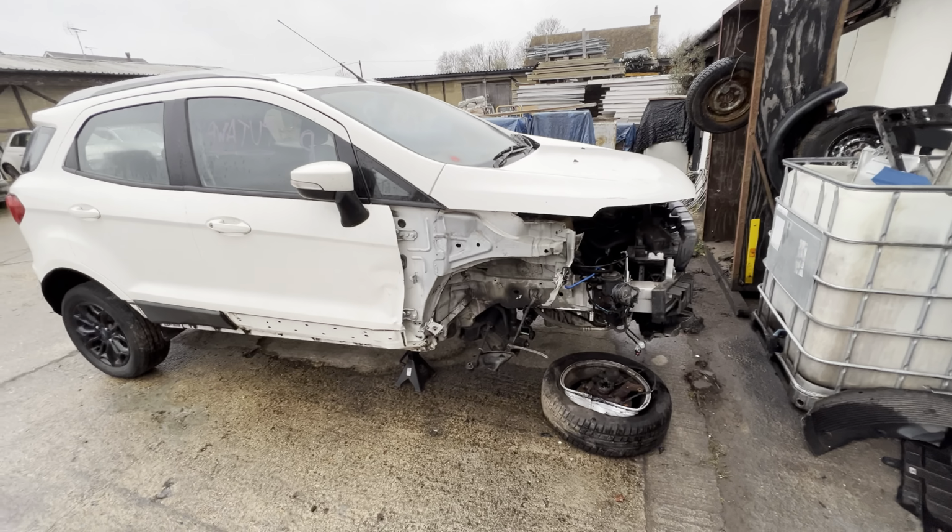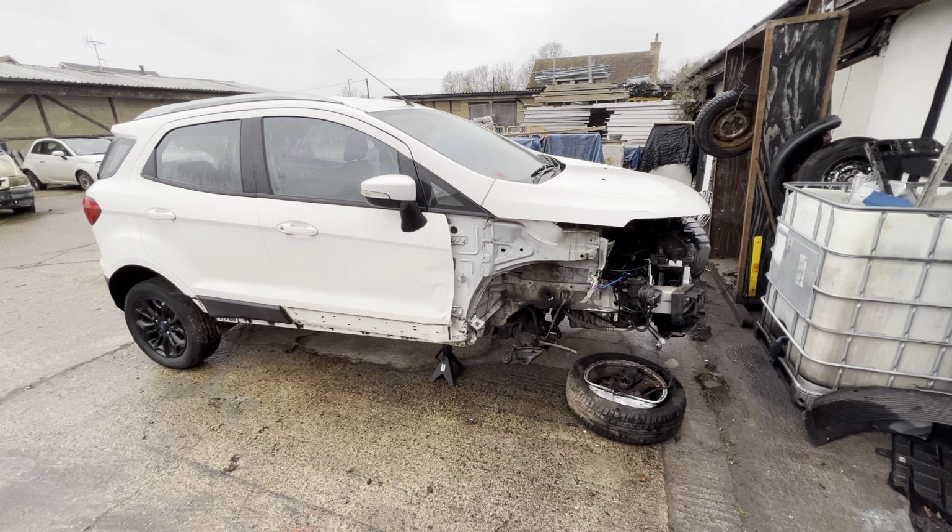So what I might do is whip that door off, take it inside, swap over all the bits and pieces we need to: the wiring loom, the door handle, the wing mirror, any other bits and pieces that I need off of it to go onto the other door. Swap that over, and we can do that inside. It's not raining that bad, I've got to be honest. A little bit of light rain.